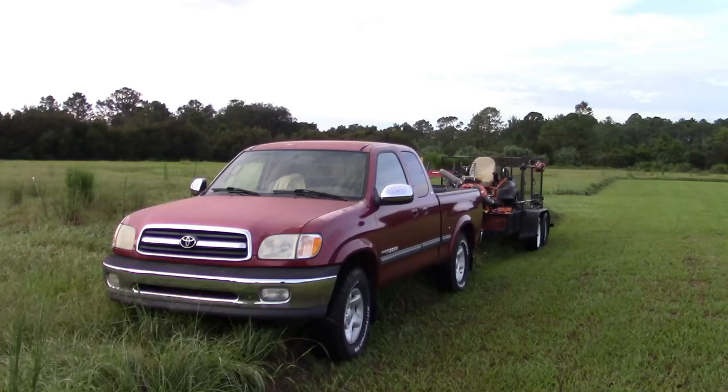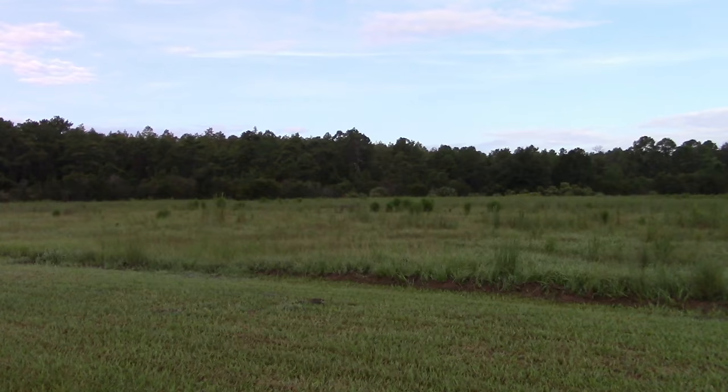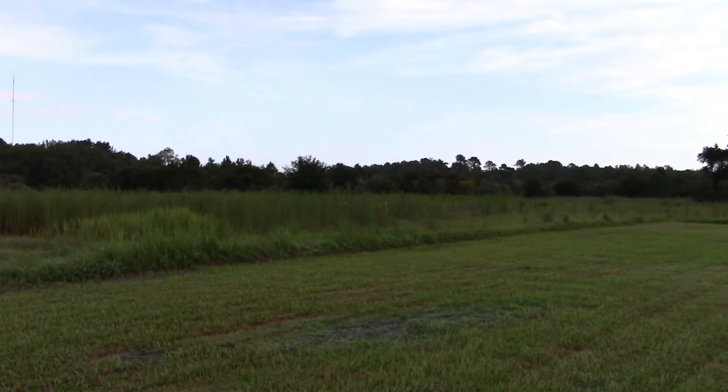So what am I doing out here? So this is the back area of the giant county property. And it is public land. Anybody can walk back here. As you saw, there was an opening by the gate. You just can't bring a car back here. And so let me explain what it is.